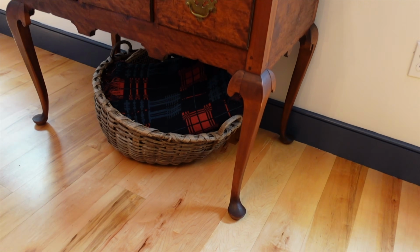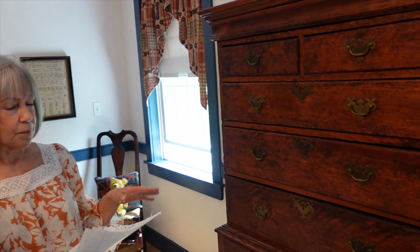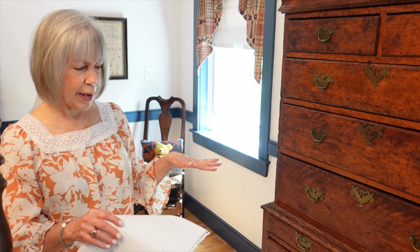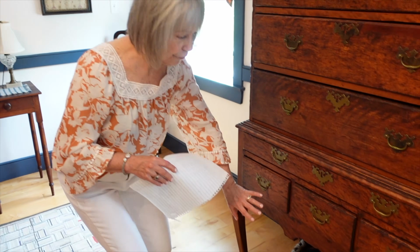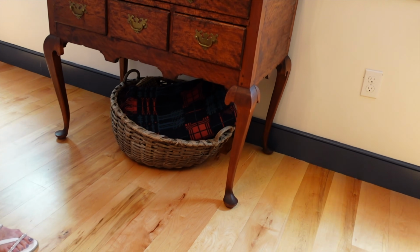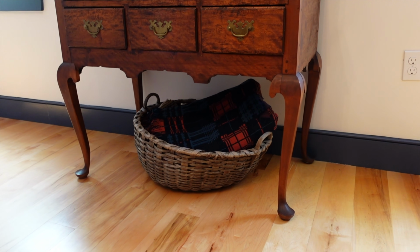So let me just read some of this. Now the William and Mary has 6 legs. Oh. Okay? So I think it was due to the way they were joined that it needed 6 legs to support it. So it'll usually have 2 legs in the front and 2 on each side, and 2 in the back, and then a nice scrolling piece to connect the legs.